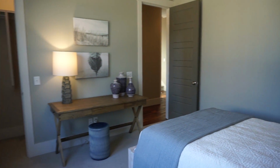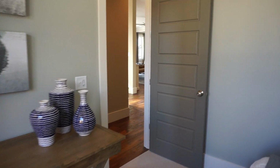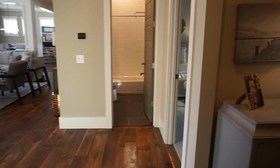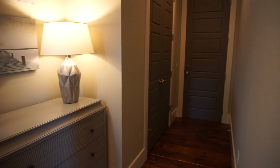And then we have the tile surround looking good. This room also has a walk-in closet, but it is smaller, of course, than the master. It always is. And we've done a little bit of a circular pattern here. This brings us over to the garage entrance.